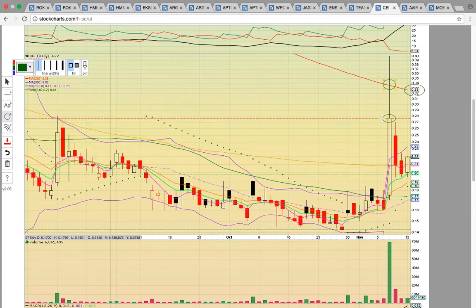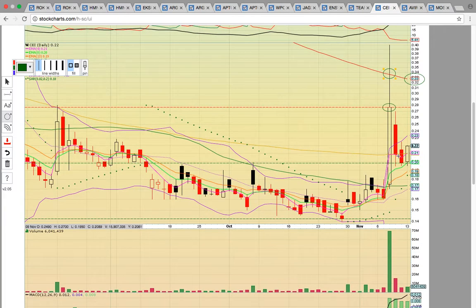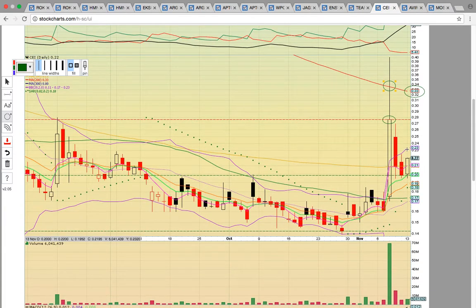It had the high close here at about 27.7, close to 28 cents, and then it pulled back, and it ended up breaking the 100-day simple moving average at 21. That's the key level to hold. That's the gold line, and CEI closed above that level today. So if it can stay above 21, that will signal more upside potential.